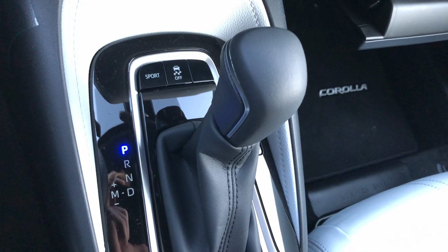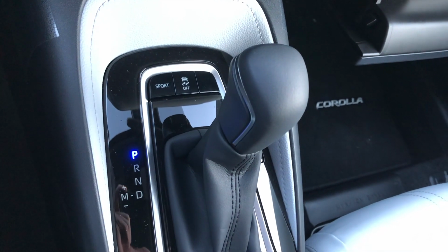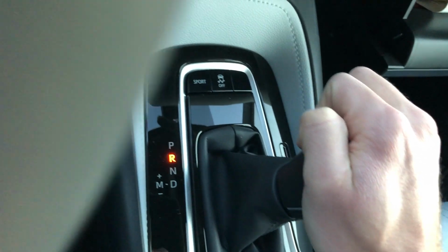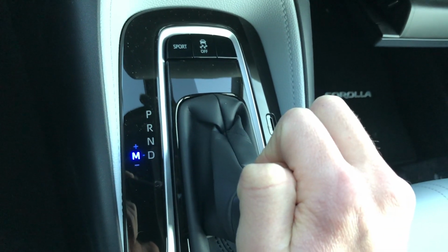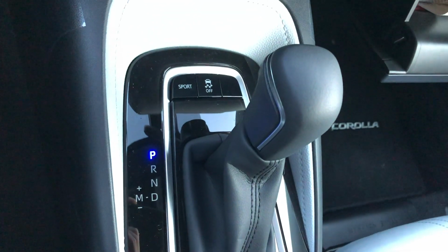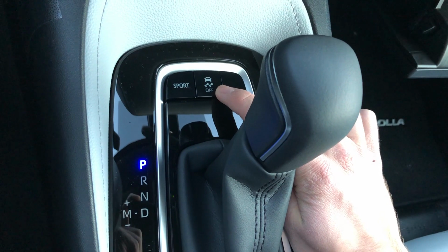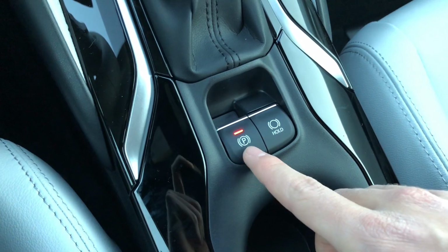One satisfying little touch about the Corolla's interior, as you can see, park, reverse, neutral, drive, and manual mode all change colors when you shift them down. Park is in blue, reverse is in orange, neutral is in green, drive is back to blue, and manual is also blue to indicate it is a driving mode. As well, up here you have your sport mode, as I previously indicated. You have your traction control button in case you want to go off-roading in your Corolla. And down here you have your parking brake.